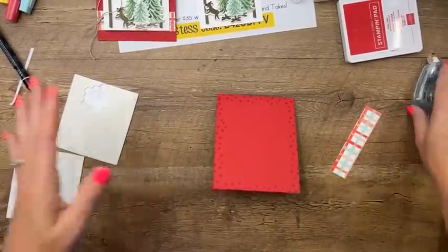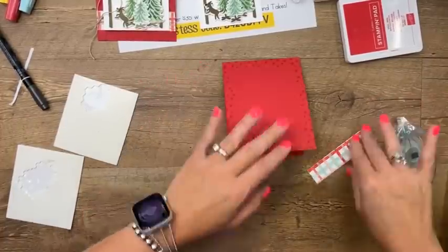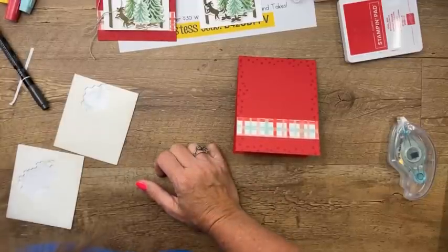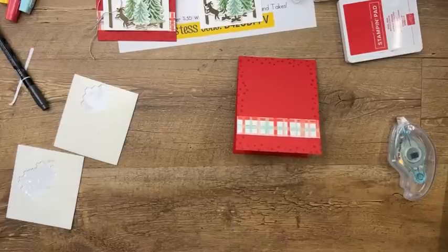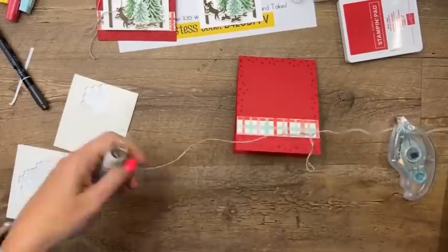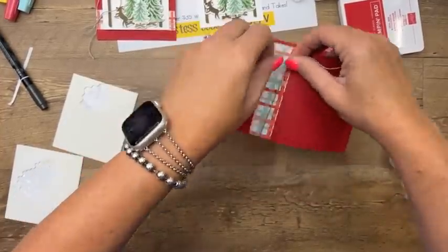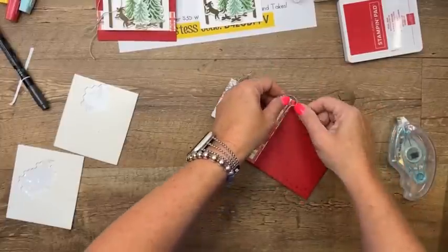All right, my adhesive is right here. Whoa, we've got a Klingon. We don't want you there. All right, a little bit of Ringed with Love Designer Series paper. Plaid, you know I love it. All right, do I have linen thread here? Hold on just a second. I see you, Charlie. Okay, we got it. I'm going to just take this and wrap it around a couple of times. Tie that bow over on the left side.